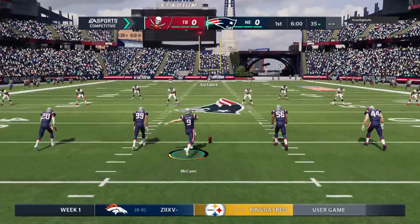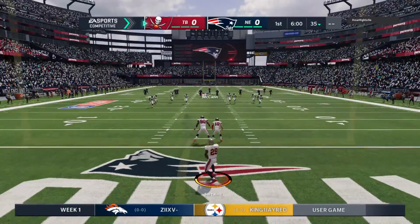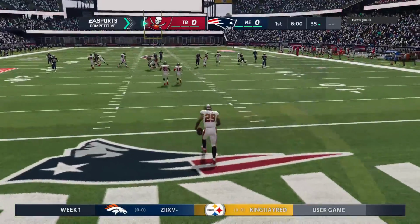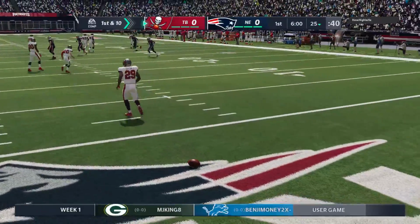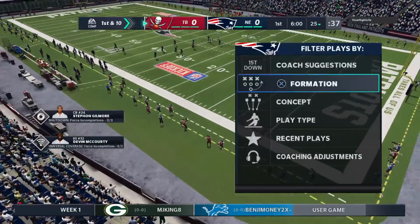22 men ready to do battle. It's time to dance. And we are underway in Foxborough. This taken in about 4 yards deep. And no run back on this one. So the new season will begin at the 25-yard line.